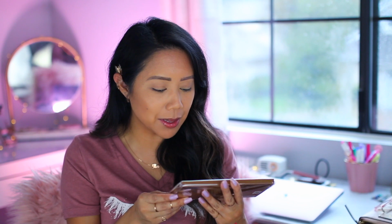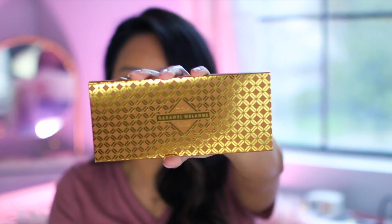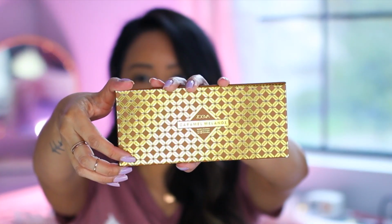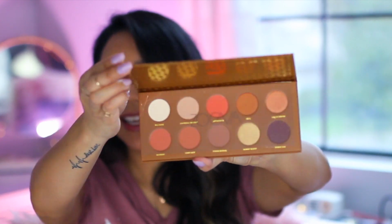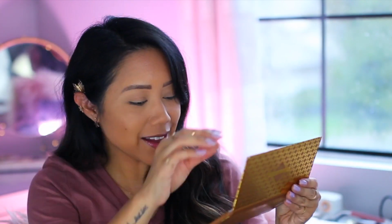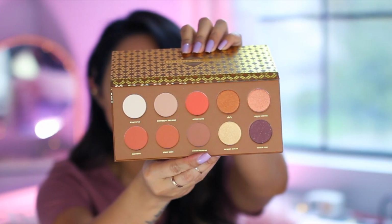Then last but not the least, we have from the brand Zoeva. I've never tried anything from Zoeva. This is their Caramel Melange. Hope I'm pronouncing that correctly. I'm really excited about this palette. Love the packaging on this. It's gorgeous, right? Let you have the first look. Is it pretty? Ooh, that is! Oh my goodness. These are beautiful, stunning shadows.